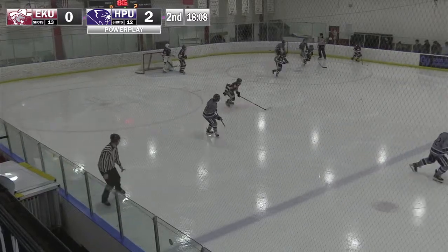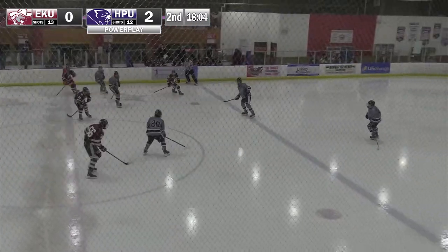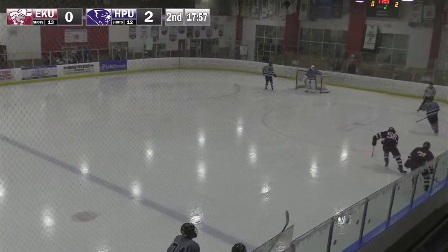But we're back to even strength now with 18:05 left to play in the second. And taking it into the neutral zone was Lynn for the Colonials, but no good. And they're forced to dump it in. Maxfield on the dump.